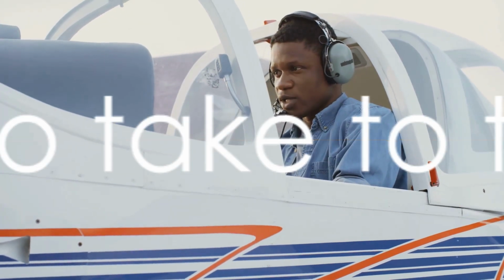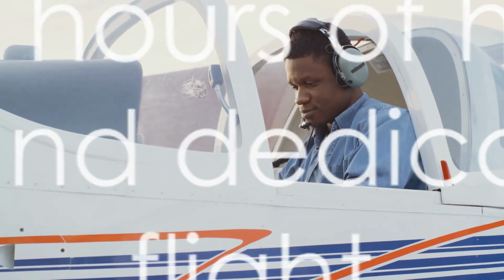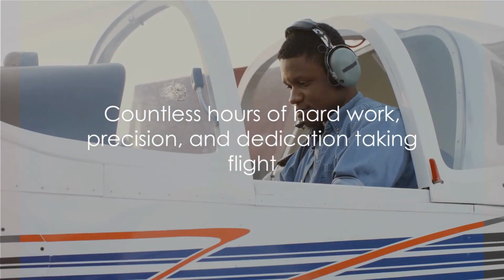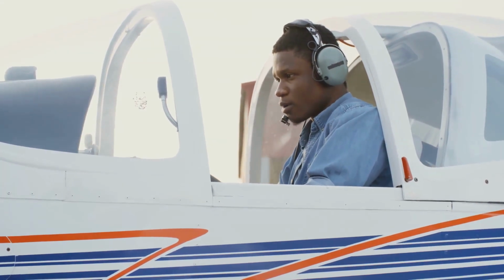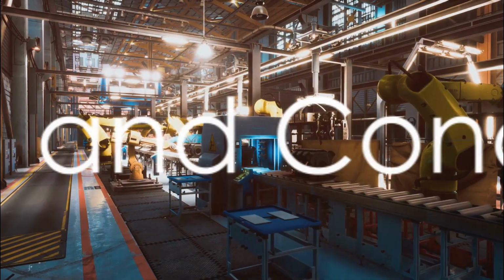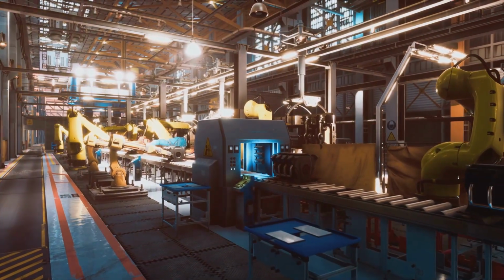Once the engine passes all the tests, it's ready to take to the skies. And it's not just an engine that takes flight, but the countless hours of hard work, precision, and dedication that went into its creation. Let's recap the fascinating journey we've just taken through the process of manufacturing an airplane engine.